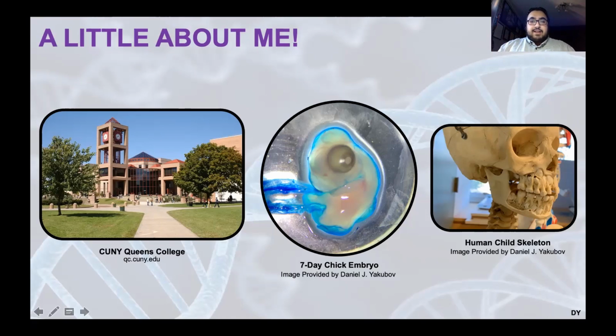So on the screen, I shared an image I took in one of my labs. It's a 7-day chick embryo stained with vital dye. And then also one of my favorite specimens we have in the bone lab, which is an actual child's skeleton. And you can see some of the permanent teeth and deciduous teeth. So I geek out over this stuff, as you can tell.